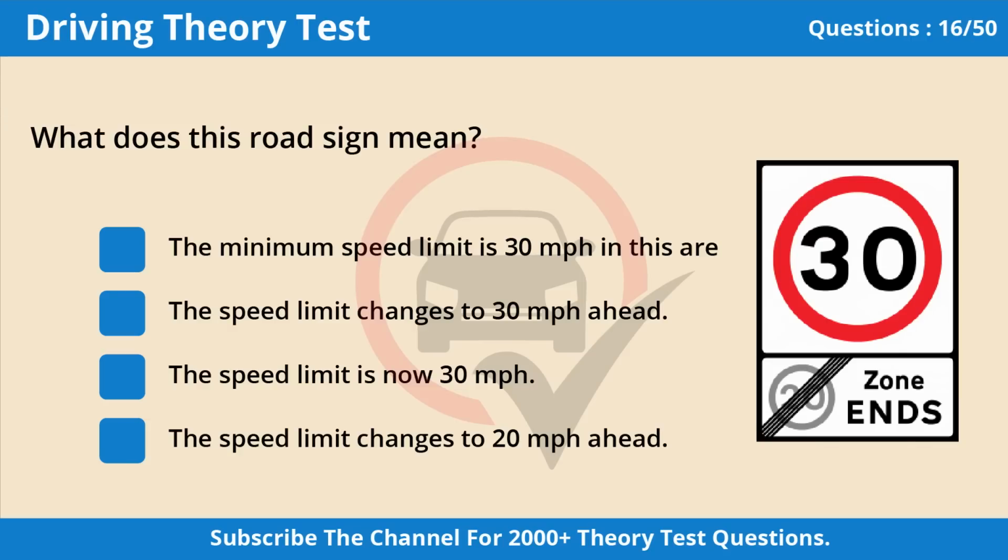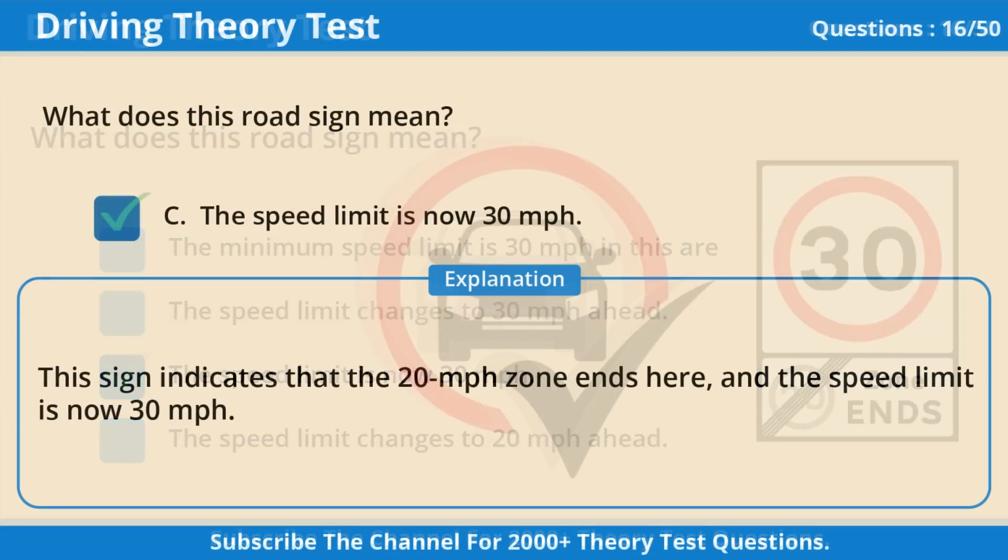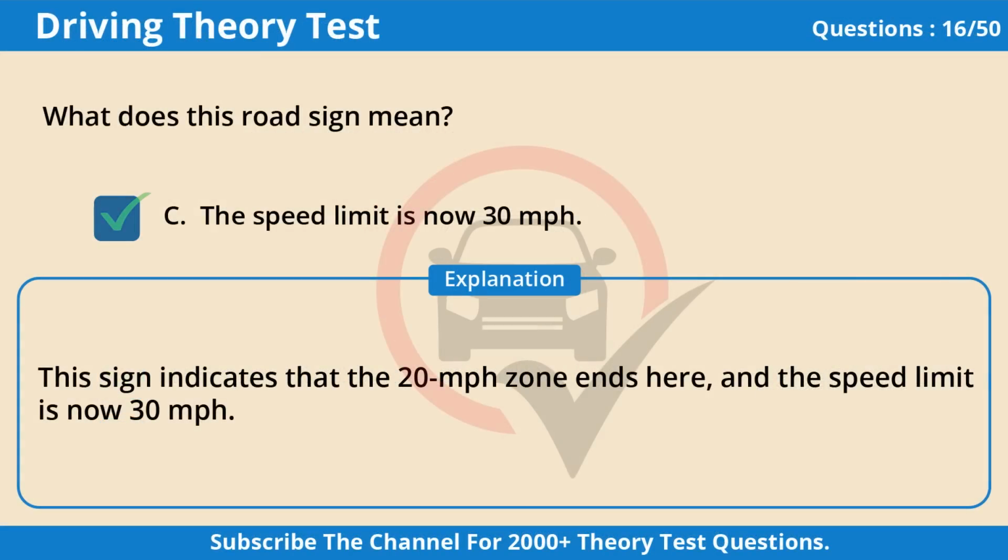Question 16. What does this road sign mean? C. The speed limit is now 30 miles per hour. This sign indicates that the 20 mile per hour zone ends here, and the speed limit is now 30 miles per hour.